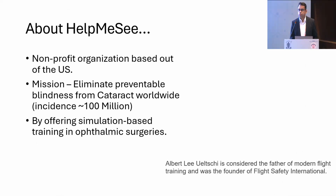For those of us who are not aware about Help Me See, it's a non-profit organization based out of the US, and its mission is focused at eliminating preventable blindness from cataract worldwide, the incidence of which is currently 100 million. And we do this by offering simulation-based training in ophthalmic surgeries.